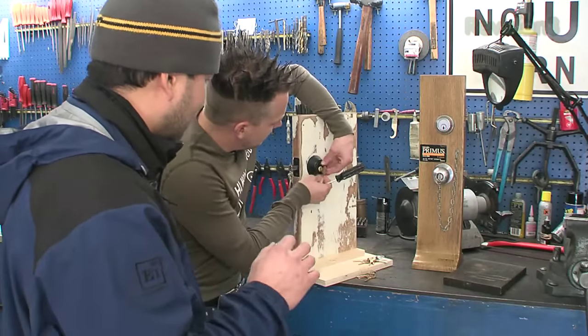Well, cool. So again, as long as it's the same manufacturer, I guess, does it have to be the same manufacturer?